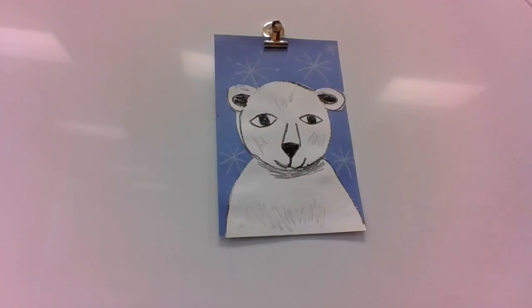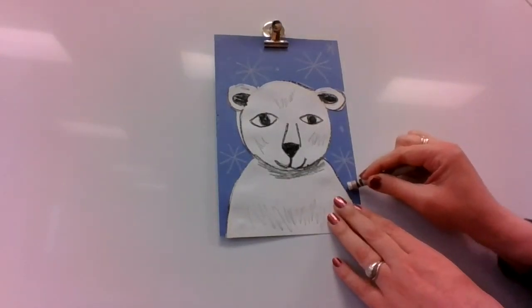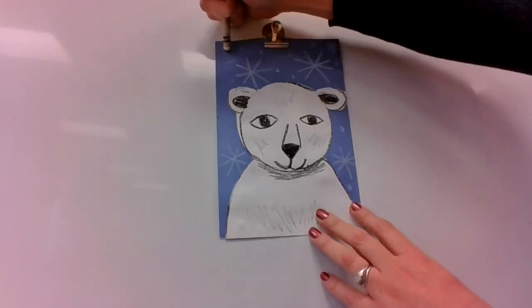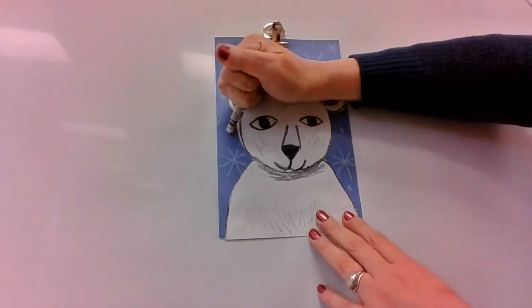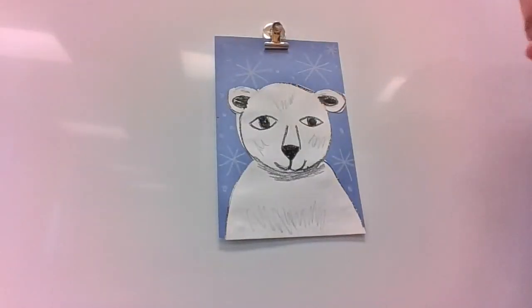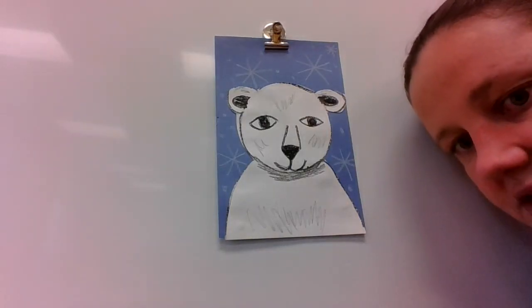And if you have some snowflakes that are really far away, you can just do little dots too. That works too, doesn't it? Little tiny dots that are far away snowflakes. Because our polar bear likes to live in the snow and swim in the cold water and eat fish. So I'm going to go ahead and finish him up there. All right, and that's my polar bear friend.